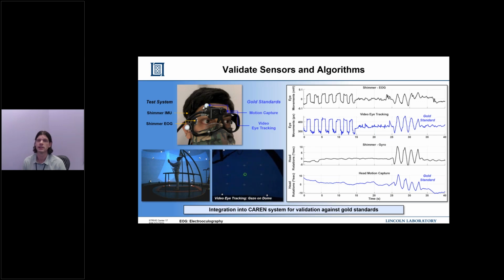After this direct comparison, in a particular scenario, you can determine if the accuracy meets the needs of your program goals. If it does, fantastic, then you can likely go forward and use that test system. If not, you can either try another test system, or you may need to keep working on the development of that test system until it meets the accuracy standards that you're going for. So we're able to integrate a variety of sensors into the Cairn system for validation against the gold standard equipment that we have.